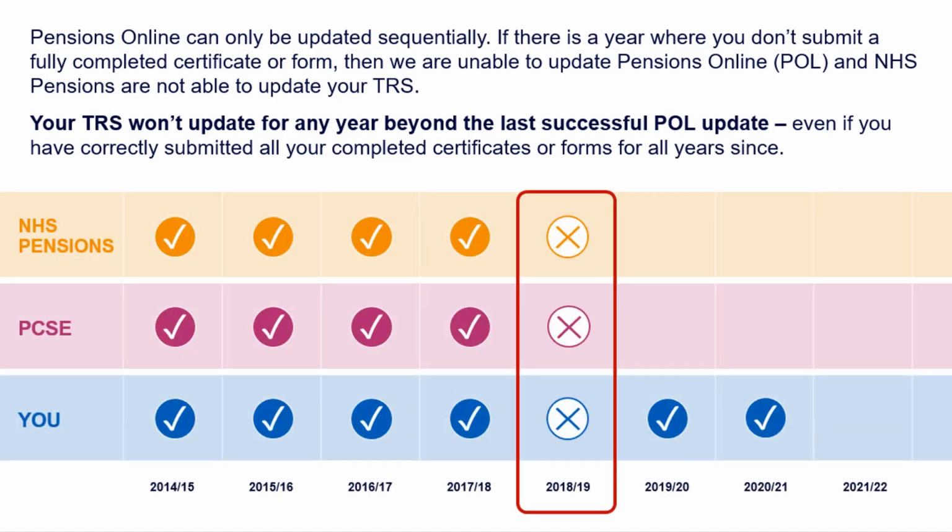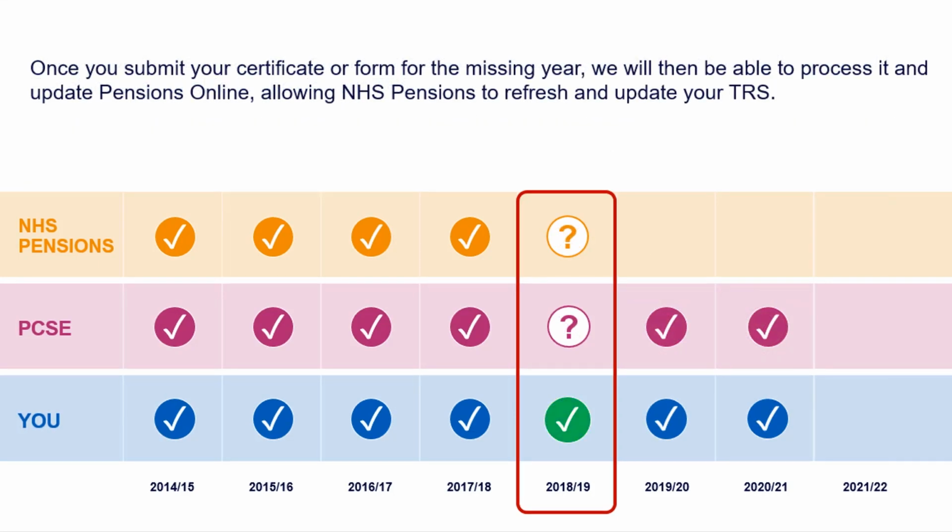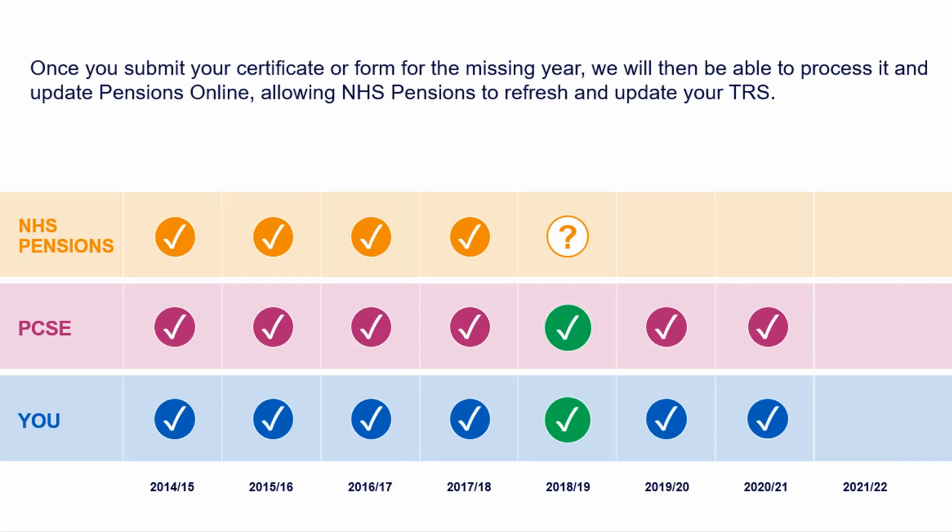The example that we see here is the 1819 certificate was not submitted or was not correct at the point it was submitted. That means that PCSE couldn't process it and couldn't update Pensions Online, and NHS Pensions couldn't refresh your TRS. We can see that in 1920, in this scenario, a certificate was submitted. PCSE were able to process it, but because of the missing year the year before, Pensions Online couldn't be updated. And this will continue until that missing certificate for 1819 is submitted and processed.